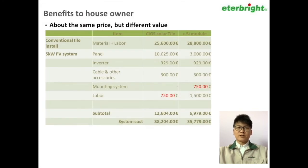So, in this form, we can see the CIGS solar tile doesn't need a mounting system and needs fewer conventional tiles. The price doesn't have too much difference. But the risk is lower. No hotspot causing fire accidents. No toxic materials that might leak and injure the human body. No water leak. No additional weight that might hurt the house structure. And more aesthetic. It gives you a safe and great energy home.